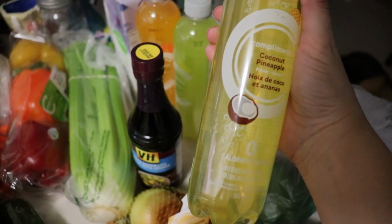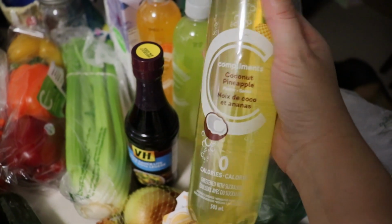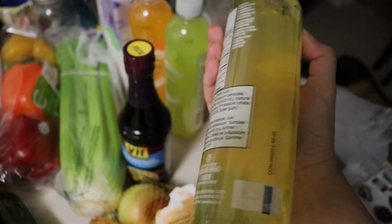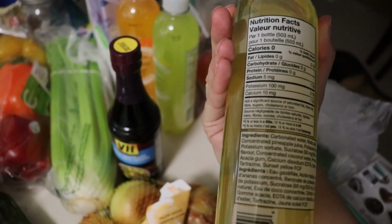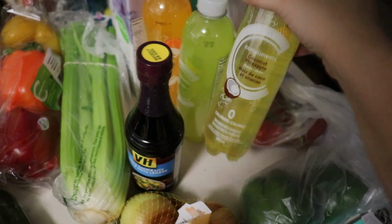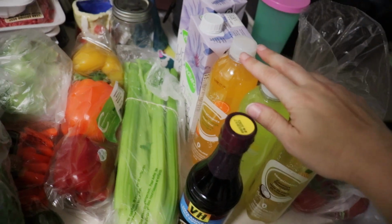And then my daughter loves these, and actually I really like them as well because there's no sugar in them, no calories, and yet they're still very flavorful, and there's just a really slight amount of carbonation in them, so a much better option than pop. So I just picked up the coconut pineapple, lemon lime, and then there's an orange mango one here that I think she's going to love. So she saw those when I was unpacking, she was very excited.